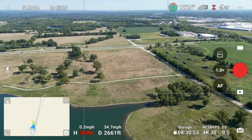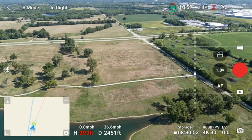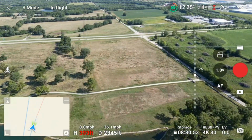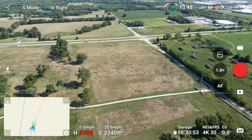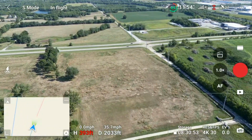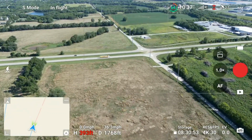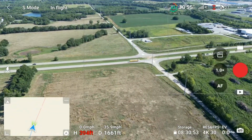I think I'm going to take it out of sport mode right up here and get ready to put her in normal mode. I should have put her, I might have put her in cine, I don't remember, but probably normal mode, but we'll see. I think it's right up here. Boy, that jerkiness of that video just sucks. Not good at all.